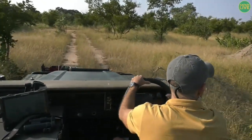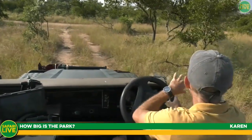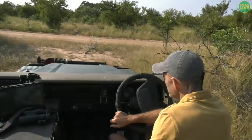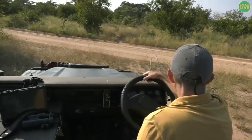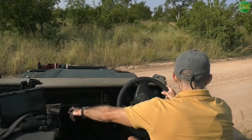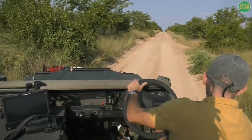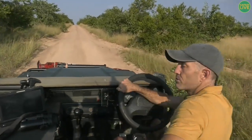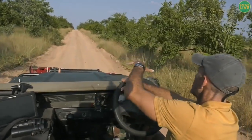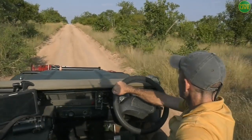Oh, Taryn, you want to know how big this park is? Well, that's a nice question because it has a complicated answer. The area that we operate on is about 1,200 hectares, which if you want to work it out in acres, you multiply by 2.5 and you get to roughly 3,000 acres. But it is unfenced. And so Juma, which is the area we're on now, that 3,000 acre area or 1,200 hectares, is part of the Sabi Sands, which is 60,000 hectares, which is about 150,000 acres odd.